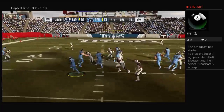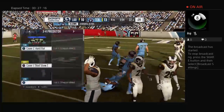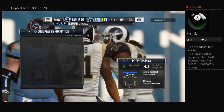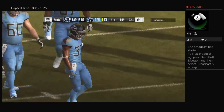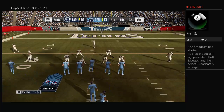They'll run it now out of the gun. And some space here. And a short gain here down to the 22. It's the Pro Bowl corner, Aqib Talib there to stop him. Not much happening there on 1st down. I thought there might have been a hole for a split second. Yeah, but it dried up pretty quickly, didn't it? Closed fast.